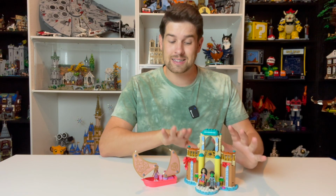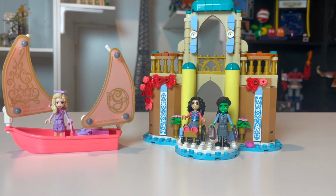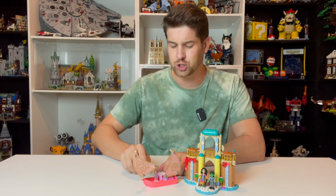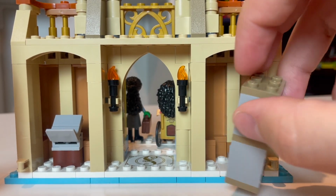I also think that this set did a nice job at capturing the architecture of Shiz University that we get a few glimpses of in the trailer. And Glenda comes in arriving on this boat, which I'm pretty sure is the first time this boat piece has appeared in this hot pink color. One thing I'll mention here is that all 4 of the sets have a hidden Wicked QR code somewhere in them. For this set, it's on the back of this little bookcase here.